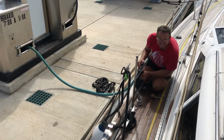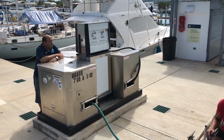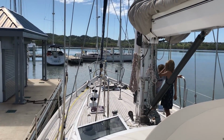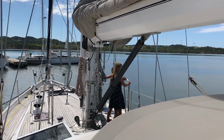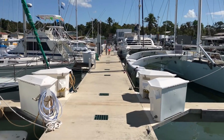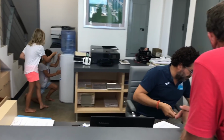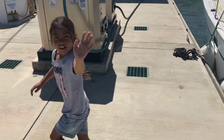Time to leave. So Simon's filling up. We're getting our diesel here at Marina Pescaderia. Sienna's having her last playtime with her boat buddy Emma, and soon we will be heading out that way. Okay, so we're just walking down to say goodbye to Jose. Bye, Emma. It was nice meeting you.